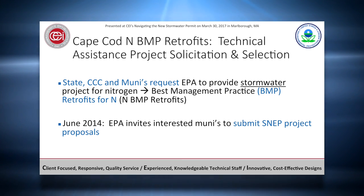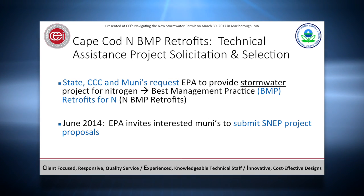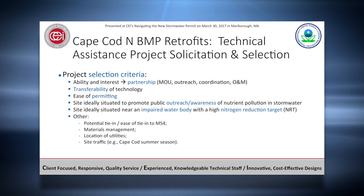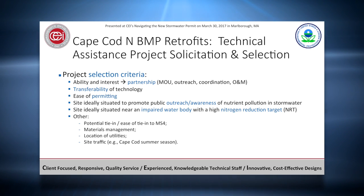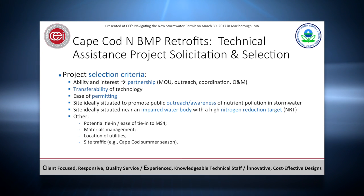We didn't want to spend a lot of time and energy going through a selection process if we could do that ourselves. So a lot of the selection criteria that went into our decision to choose these sites had to do with the ability to partner, transferability of the technology, the ease of permitting. We did all the permitting work up front.